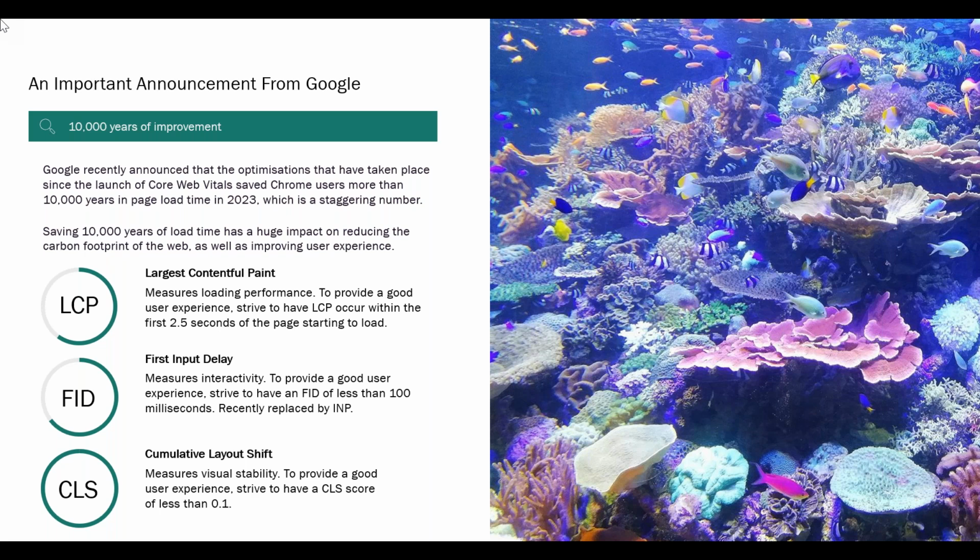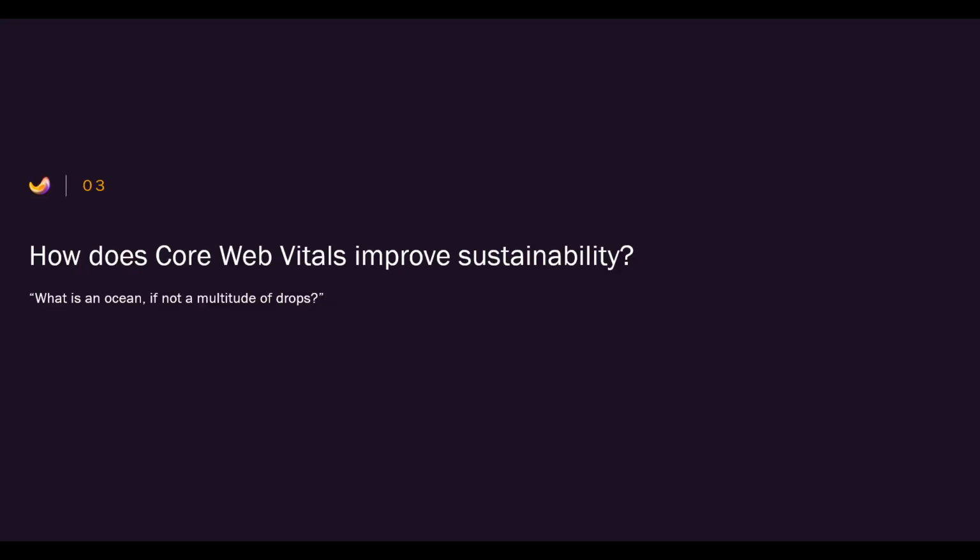how long it takes for the page to be interactive, so how long it takes a user to be able to click on anything. And then there was cumulative layout shift, which measured the visual stability. So when the page is loading, do elements move around because some other elements are loading in and causing things to move around? So that's a quick intro to Core Web Vitals.